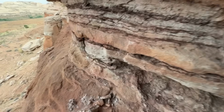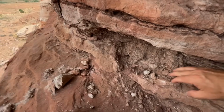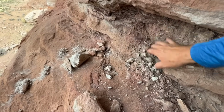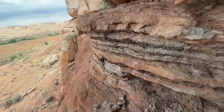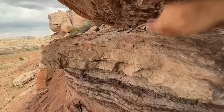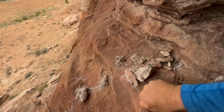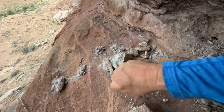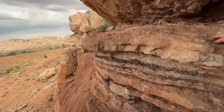So any support on here, I mean, this is the crumbliest. It just falls apart. I just touch it. See this right here? What looks or might have been strong just falls apart. Sounds completely hollow. That sounds solid. Yeah, I got to find another way. Maybe I can come over the top or something.